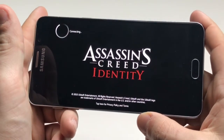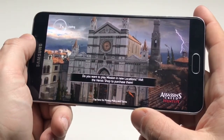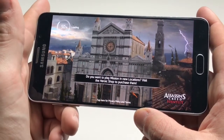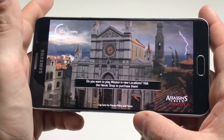Idiot Fliptroniks. I'm going to be doing the top 5 high graphic HD games for iOS and Android, and starting it off with Assassin's Creed Identity. This is a very solid game. It's a paid app. The best Assassin's Creed game you guys can get on either iOS or Android.